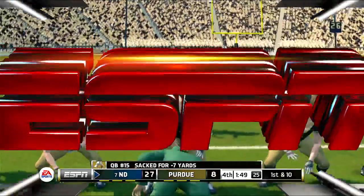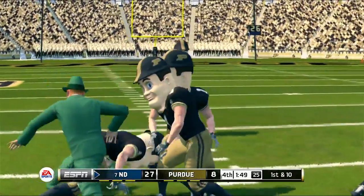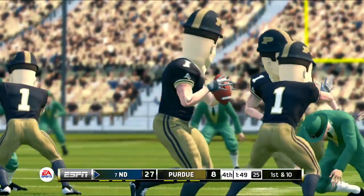I'm not sure the offense had much of a choice here. It was a pretty short conversion. The defense just made a good play. You really can't say enough about this defense. Fourth and short, and they really showed up on that play.